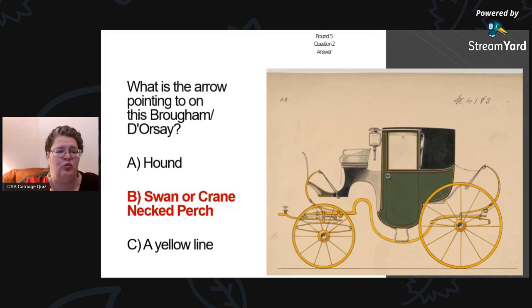What is the arrow pointing to on this brome Diorce? And this is a swan or crane-necked perch. So this is something that I messed up on this week. And I think one way to remember it is that a perch is long. I remembered it was an animal, but I couldn't remember what it was. This is a swan or crane-necked perch.